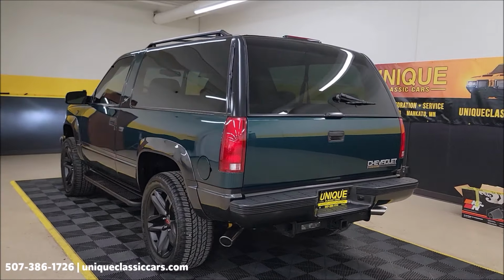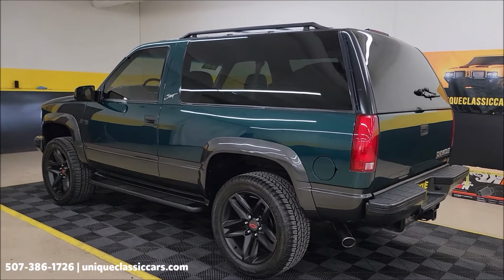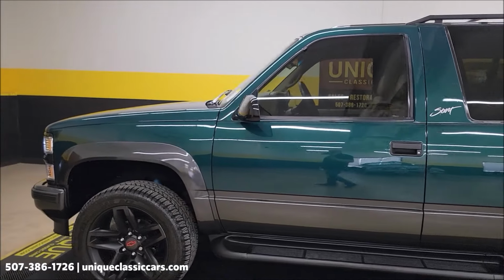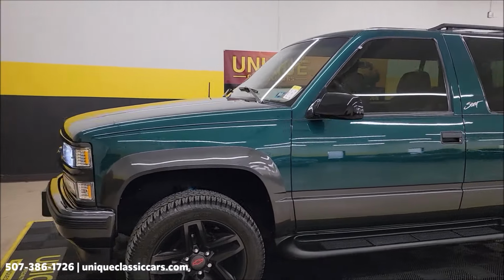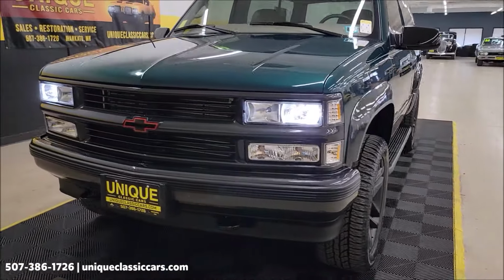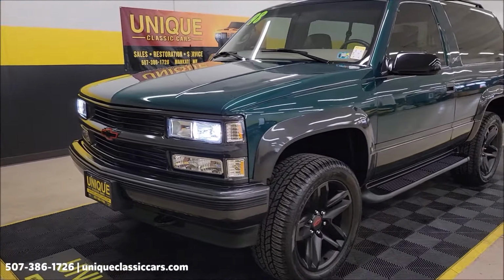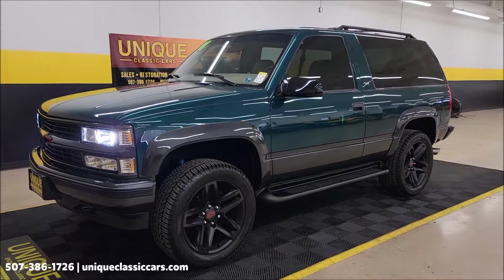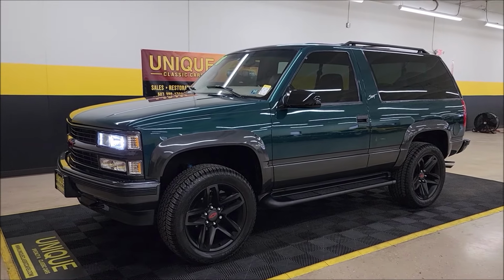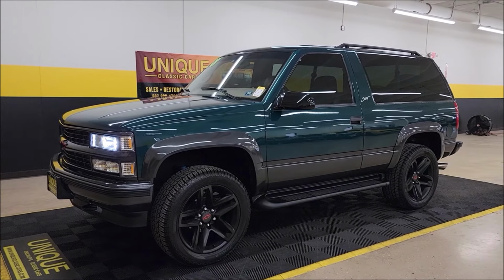If you've had your eye out for one of these, give us a call. I have a feeling this one may not last very long. Popular body style, popular model, and this one is in nice shape, has a great look to it. I'll give you an idea kind of how those headlights look. There you go. You can see much more modern, brighter headlights. And clean Carfax, no accidents indicated, 77,851 on the odometer right now. 1998 Chevrolet Tahoe, two-door sport model.